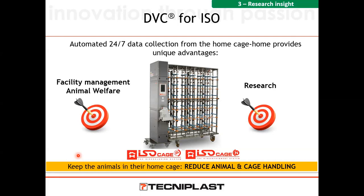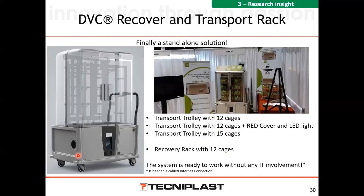You know, I mentioned some of the benefits to DVC and the facility management of saving bedding and whatnot, but especially in these areas, you have more PPE to don every morning. You have Clidox that's expensive. So the fewer times you need to go in there and look at the animals, if the DVC can benefit you and save some of that time in going in and you can demonstrate that you're having unusual or anomaly activity, this is a huge benefit for that application.